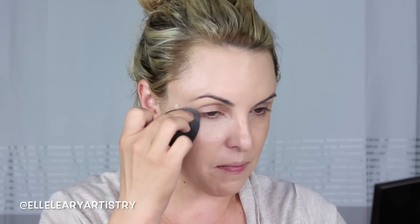Now the Dior one has a little bit yellower of a base than my Instant Age Rewind, but you could totally get the same effect with the neutralizer from Maybelline in the same formula. And actually, to be honest with you, I enjoy the Maybelline one better than this Dior one. But it is a good one.